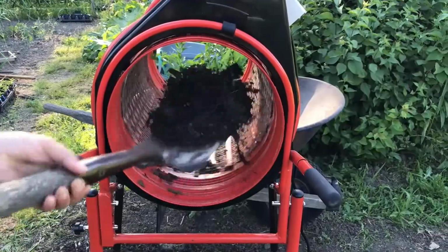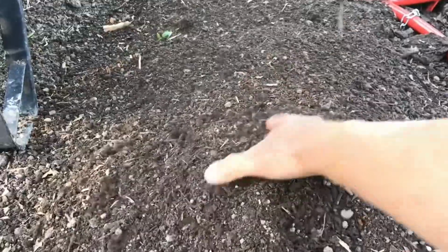For every successful garden or farm, the secret lies in the soil, and premium soil means premium compost.